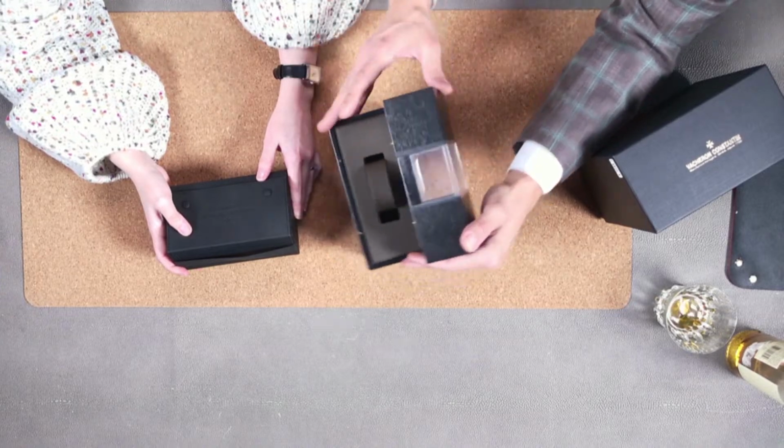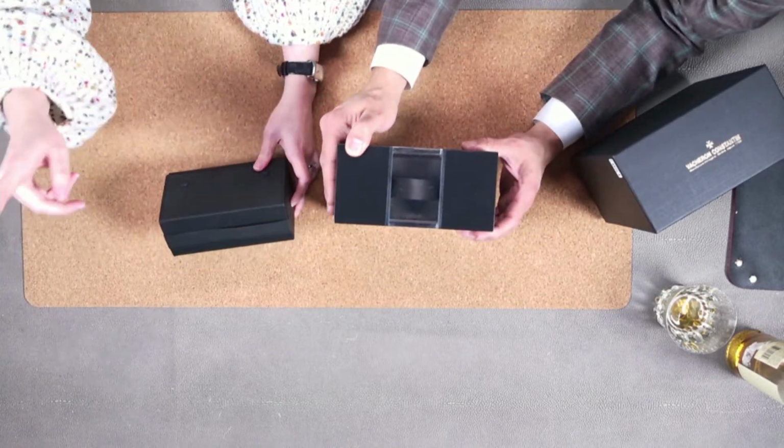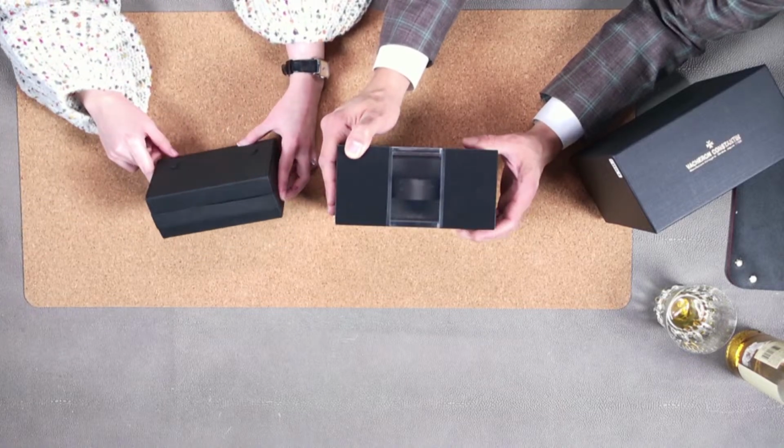Why can't I line this up? Good point. He likes when the companies do the watch rolls. Ah, we're getting there. I have one of those. That's my favorite of the day.